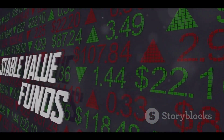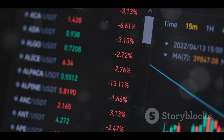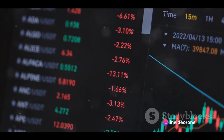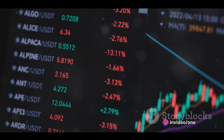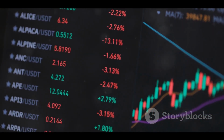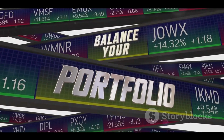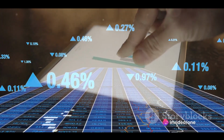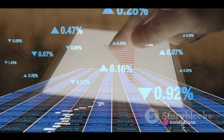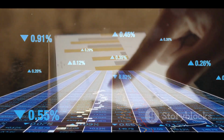Now you might be wondering, what happens with my money once I buy shares? Well, your money is pooled together with other investors' money and used to buy the securities in the index. As the price of these securities rises or falls, so too does the value of your shares in the index fund. One crucial aspect of index fund investing is diversification. By investing in an index fund, you're not putting all your eggs in one basket. Instead, you're spreading your investments across a wide range of companies or sectors. This can help to mitigate risk and smooth out the ups and downs of the market.